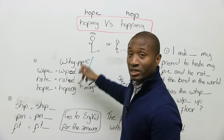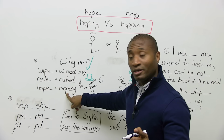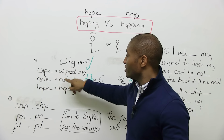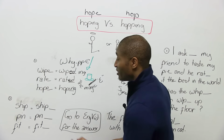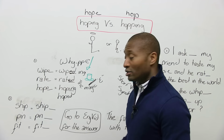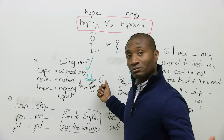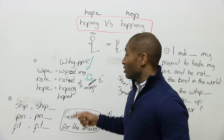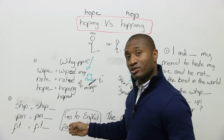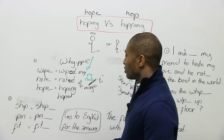We get rid of the extra E. We know it's still a long vowel because there's only one consonant, right? One consonant, so we know this must be wiped, rated, hoping. It'd even be hoped. I hoped you would come, okay? Don't double the consonant, don't add two E's. It's just single. Easy? Easy. The Magic E. Now we know how it creates a sound, and now we know how to change it. That's the long of it. The long vowel. You like that? Let's go to the short vowel.